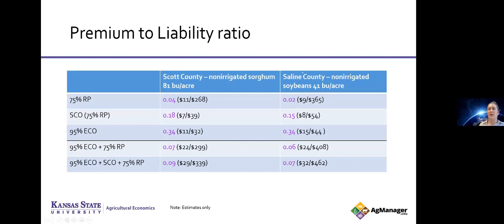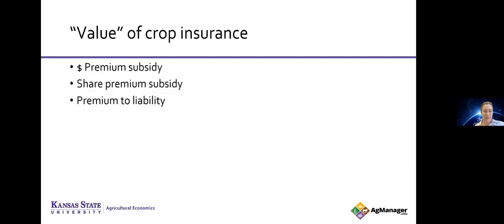Similar numbers if you look at non-irrigated sorghum or non-irrigated soybeans, 0.04 to 0.34 and 0.02 to 0.34. So really pretty similar range across crops. To some degree, it does affect the underlying risk. So just to summarize, if you want to look at the value of crop insurance, are you getting a good deal or not? There's a couple different ways you can do this. You might want to look at more than just the share of the premium subsidy, though.